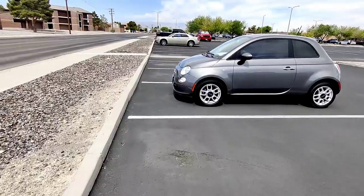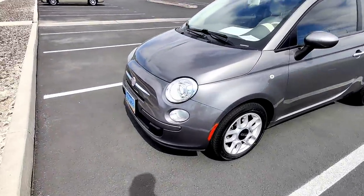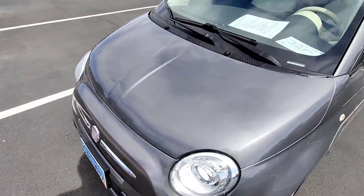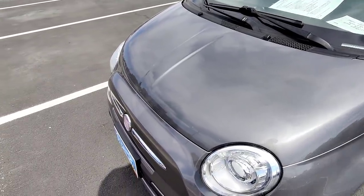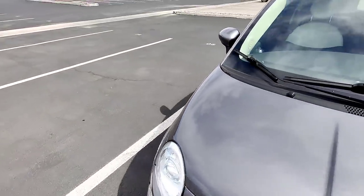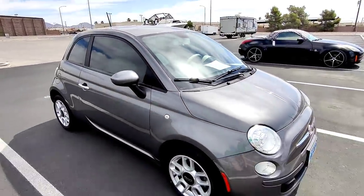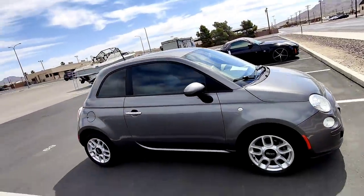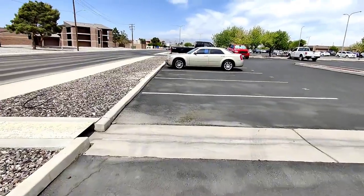Then we got the Fiat 500. These are crap cars. This is a 2012. It is in good condition for a 2012, though. They want $4,800 for this one. I don't know. I mean, they're crap cars. Everybody knows they're crap cars. But I will be honest, it's in really good condition. It looks like it's, you know, car lot ready.